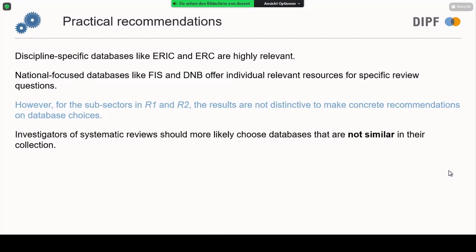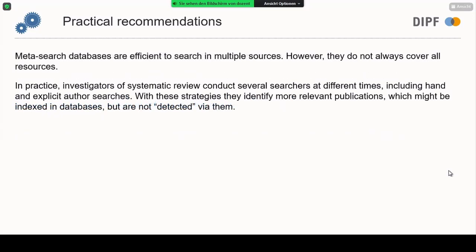So the investigators of systematic reviews should more likely choose databases that are not similar in their collections, and they should not dismiss the maybe smaller, more national-based ones. They might have relevant resources. They could leave out, maybe if they have time constraints, very similar larger databases and just apply one source.